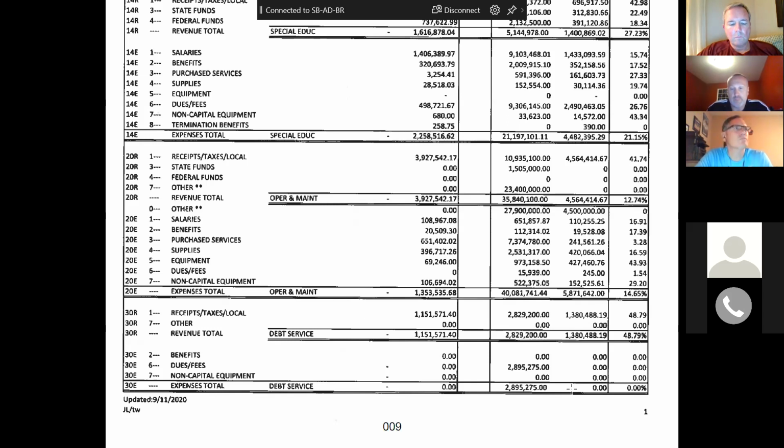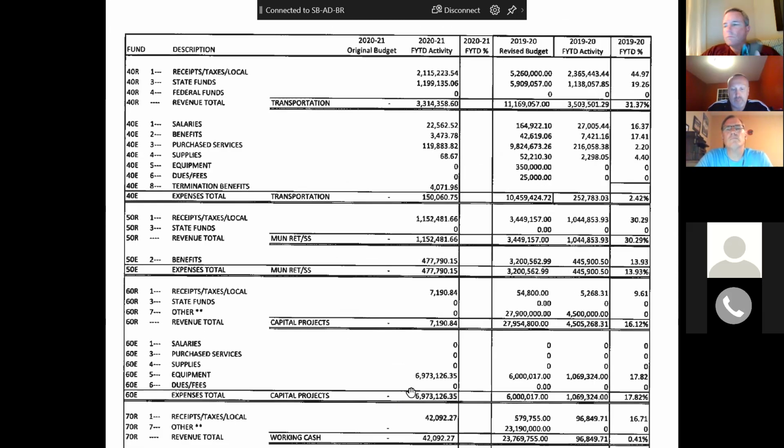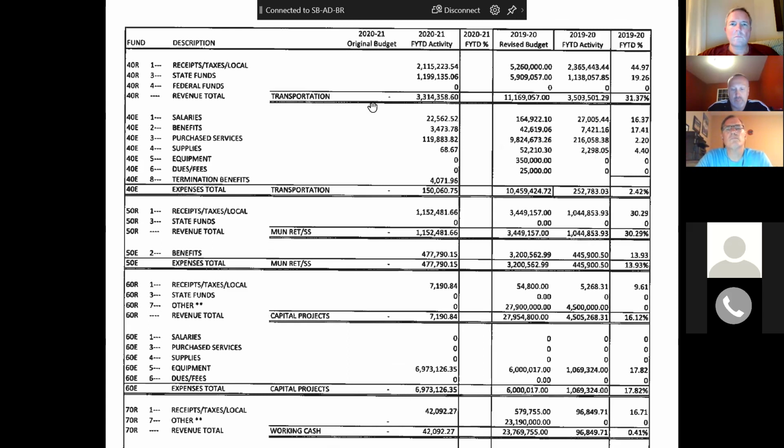The next one is our debt service, which just runs itself. We don't have to do much there, but plug numbers into the budget and pay the payments. Transportation is tracking pretty good. Looks like local, again, is trailing a little bit compared to last year, but again, we anticipate that to pick up. So those are kind of the major funds.